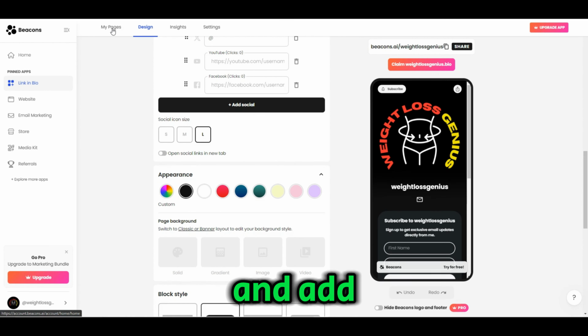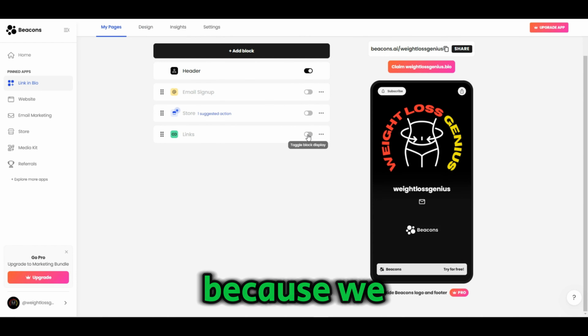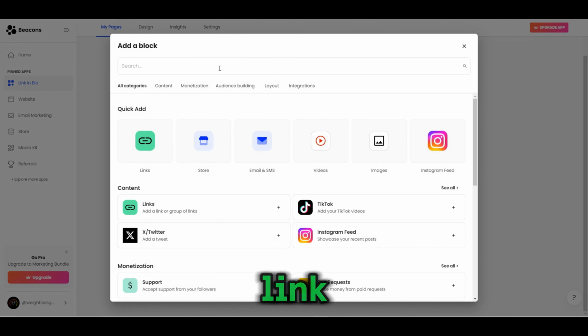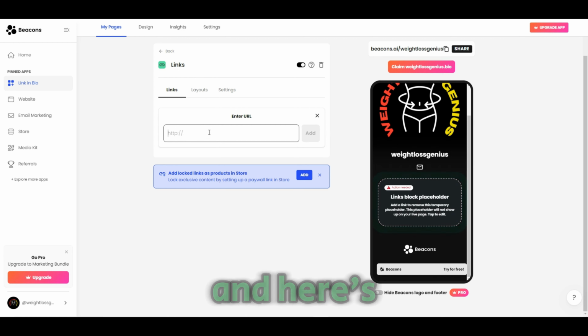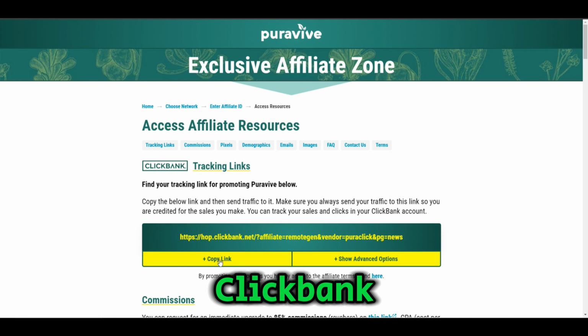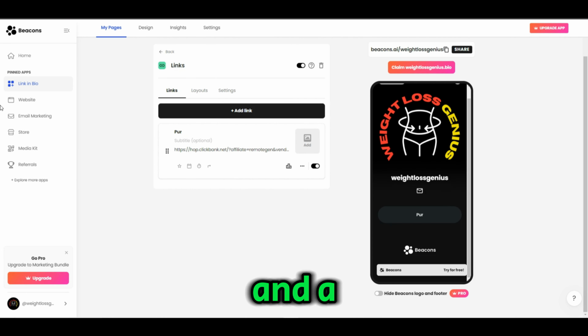Now let's go ahead and add our affiliate link. Head back over to My Pages. You can toggle these off for now because we won't be needing them. To add your affiliate link, click on Add Block, click on Links, click on Add Link, and here's where you have to add your affiliate link from ClickBank. So head over to ClickBank and copy your affiliate link and paste it in here. Now add the title of the product and a short description.